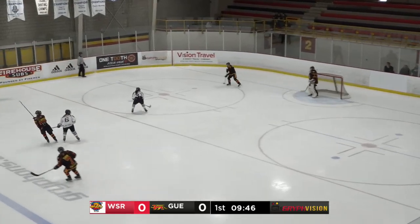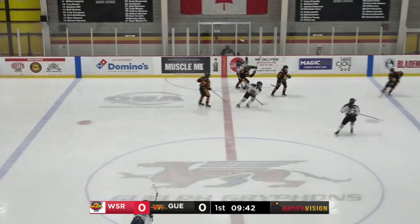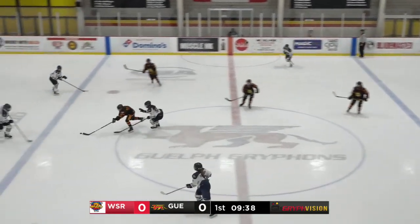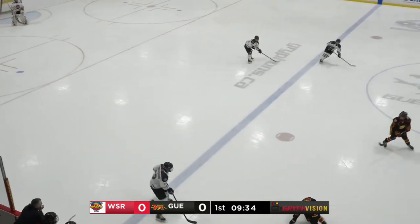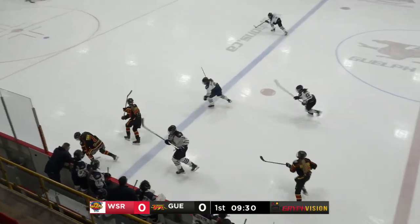Harkins here for Guelph as she circles around her own end. Lomax trying to put it in the middle. Turned over in the neutral zone. Now Guelph gains possession once again as Lomax will look for Tonin. Johnson here for Windsor. It's kick free. Now Tonin has a chance.